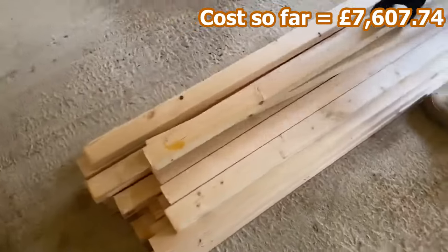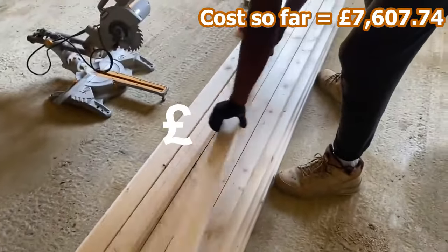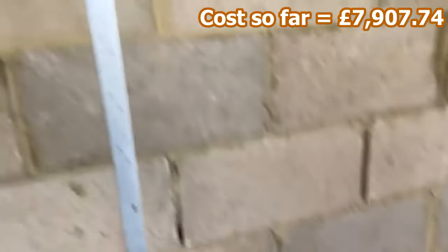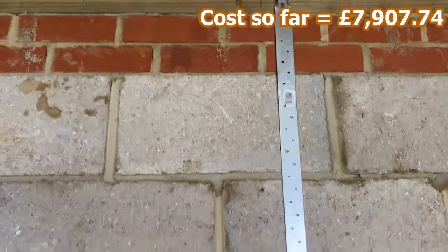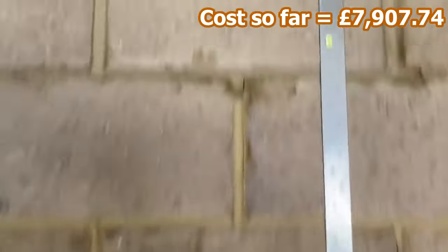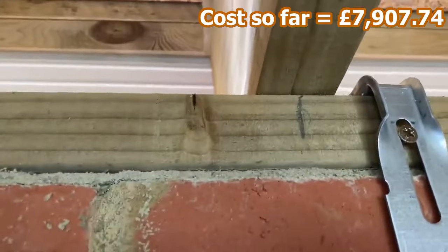So all our battens cost us approximately £300. And that was around 50 battens at about £6 a batten. Again, crazy prices for this stuff compared to earlier this year.